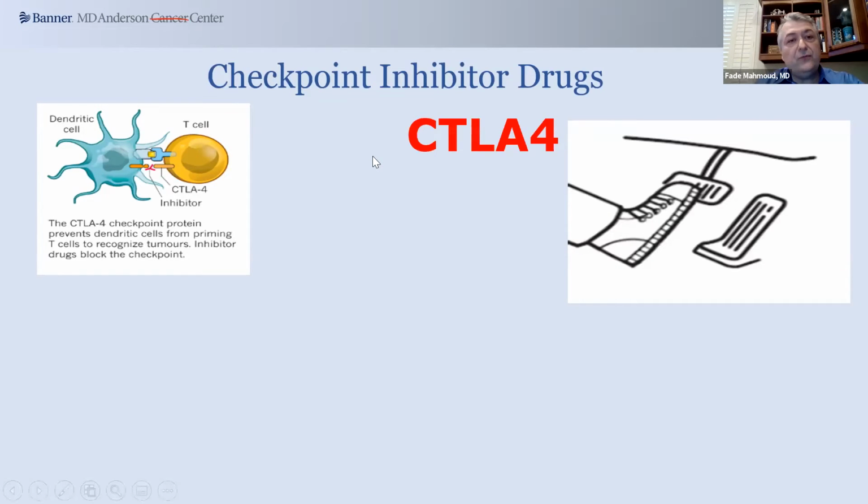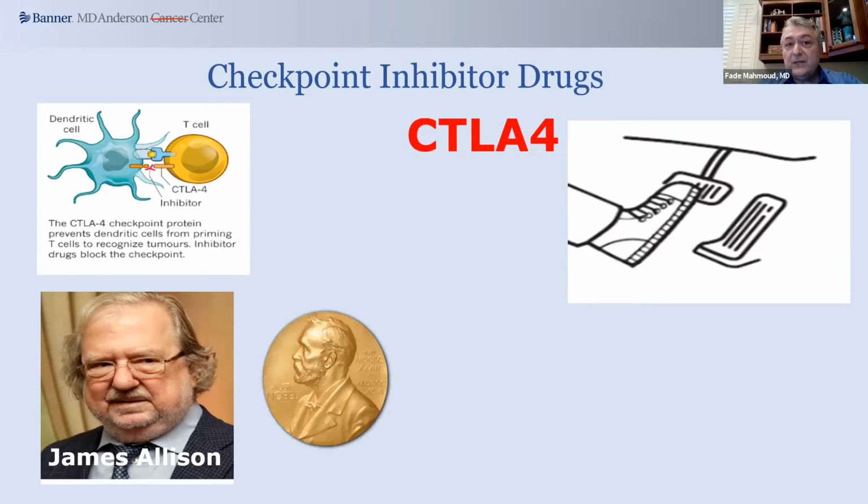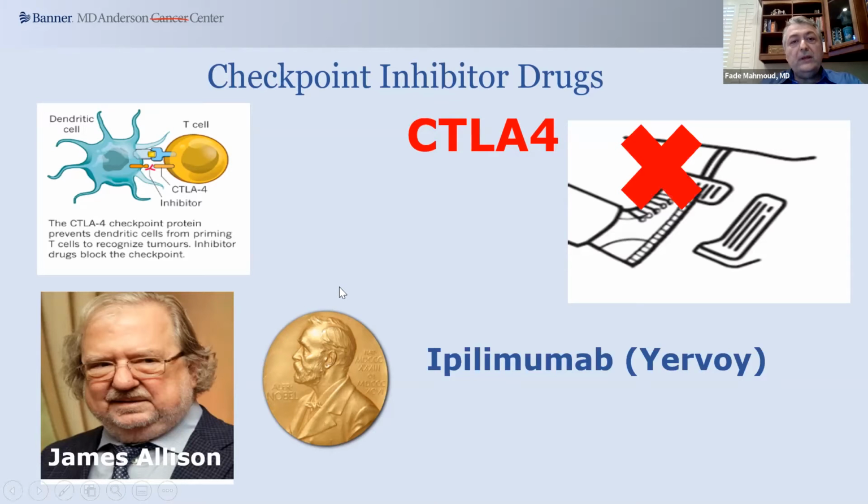So the CTLA4, which was the first checkpoint to be discovered by this scientist, James Allison, and as a result of this discovery, he won the Nobel Prize of Medicine in 2018. And that led to the development of the drug called Epilimumab, or patients may know it as Yervoy. And what does Yervoy do? It basically removes the brake from your immune cells, and the immune cells will function back again.